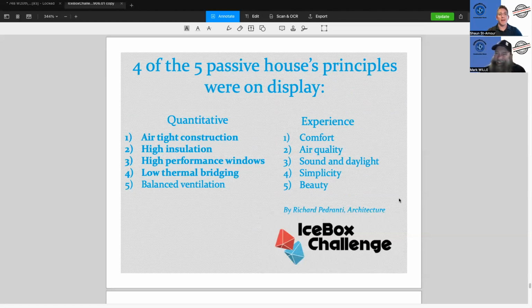Yep. No, really exciting. And again, when I first got into Passive House, we started to understand how to use the language. And Richard was really exciting because he started to talk about the experience and how we had to get away from just the energy efficiency savings that a Passive House provides, but what were some of those other amazing things? And so comfort, air quality, sound, daylighting, simplicity, and beauty.